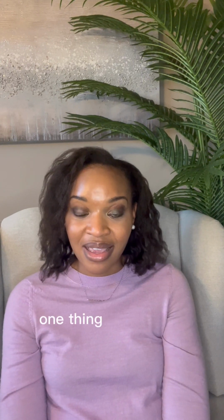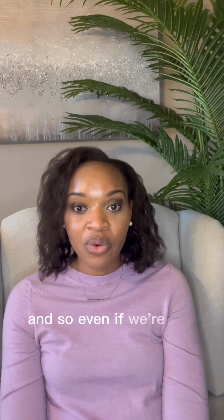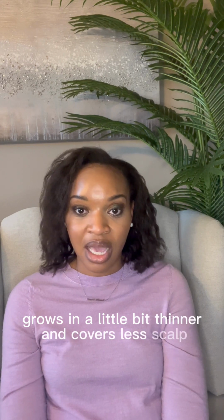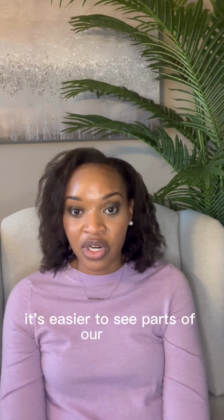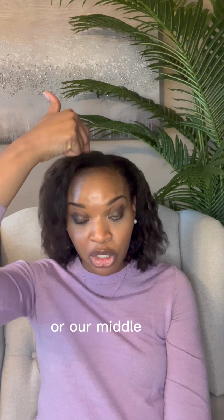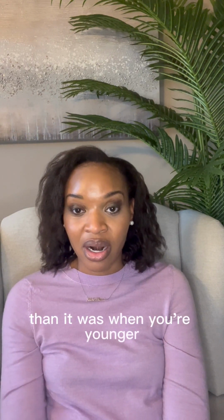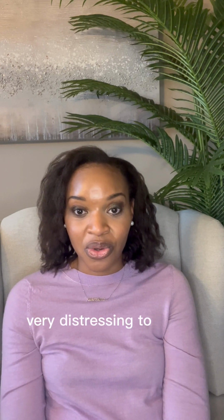So, one thing that I think many people don't realize is that as we get older, our hair naturally thins out. Even if we're not losing hair, as we age, each hair that grows from our scalp grows in a little bit thinner and covers less scalp. For that reason, for many women, it's easier to see parts of our scalp, particularly the front of our scalp, like our hairline here or our middle part, becomes a lot more visible than it was when you're younger. And so that can be very, very distressing to many women.